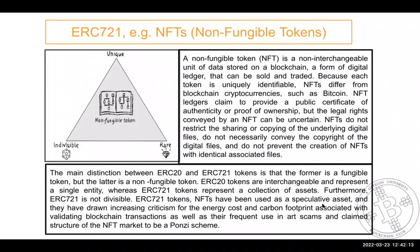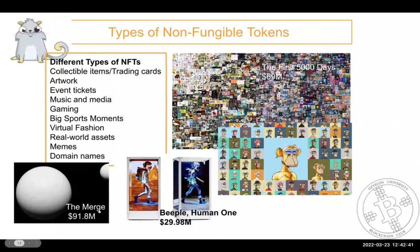So definitely NFTs have been speculative. Some people call it a bubble, and some people say it's not needed because it's increasing the carbon footprint and energy costs in our world. Some people call it a Ponzi scheme. But I see a lot of value in them. The Merge art collection, of course, I don't think it should cost 91 or 92 million dollars. But think of it like the Mona Lisa. Why is the Mona Lisa 100 million dollars or 500 million dollars? It's just a painting. So the value of anything is defined by the community.